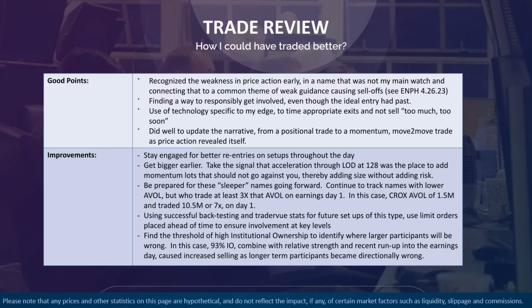Okay, so the good points of this trade, we recognize the weakness in this price action fairly early. I think it could have been earlier, but it was in a name that was not on our watch list, and I think we did well to connect that to a common theme of weak guidance causing sell-offs, which we had just seen in ENPH the day before. And that was actually a lot of motivation in hitting that where we did, was just seeing what ENPH did the day before, same thing.